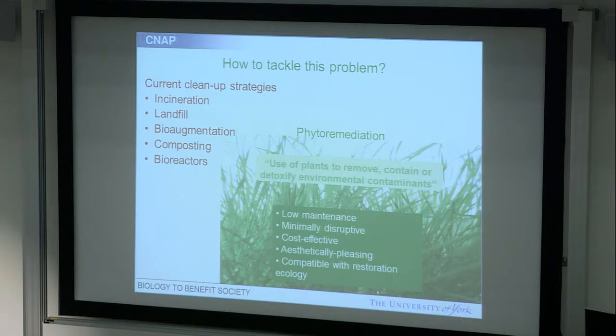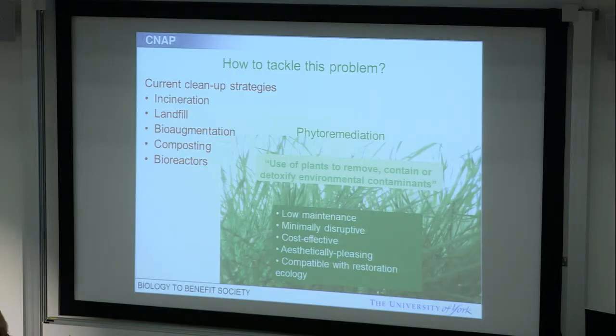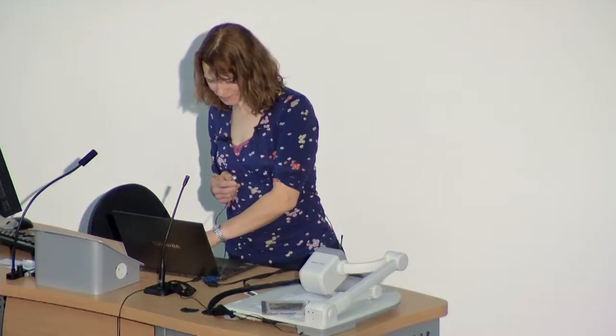So I'd like to present to you today phytoremediation, this wonderful green area in the corner here where plants are going to do wonderful things. I say low maintenance, but you haven't seen my garden. It's minimally disruptive, cost effective on a large scale, and everyone loves plants. Everyone here, I've got a committed audience, so that's what we're going to try and do.